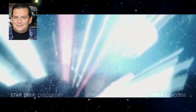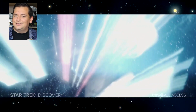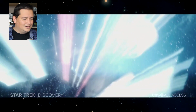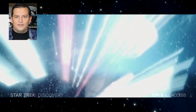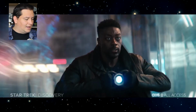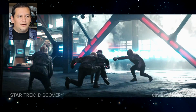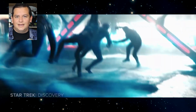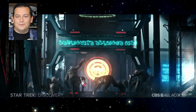So yeah, this feeds into my theory about what's going on in this season, which again, I'll get to right at the end. I think it's a theory that a lot of people have come up with, but I think it's an interesting one. We get Book firing this weapon and sending these Andorians flying who are attacking them. One thing I want to point out in this scene is this alien text above here. I'm not sure what that is exactly, but maybe somebody recognizes it.